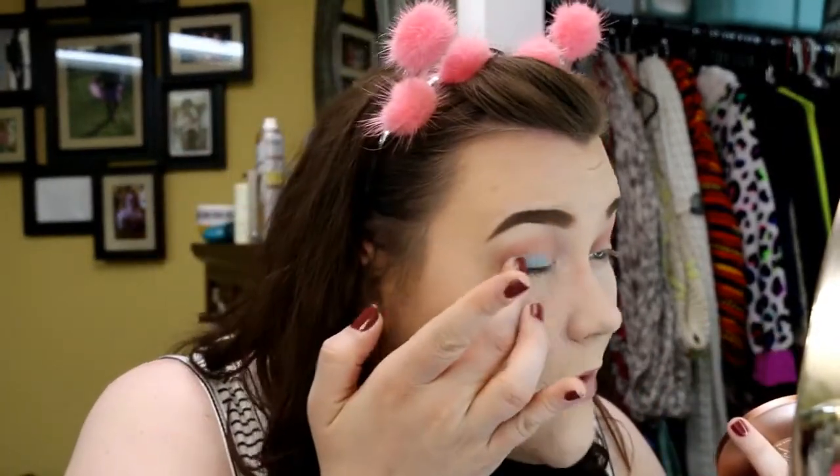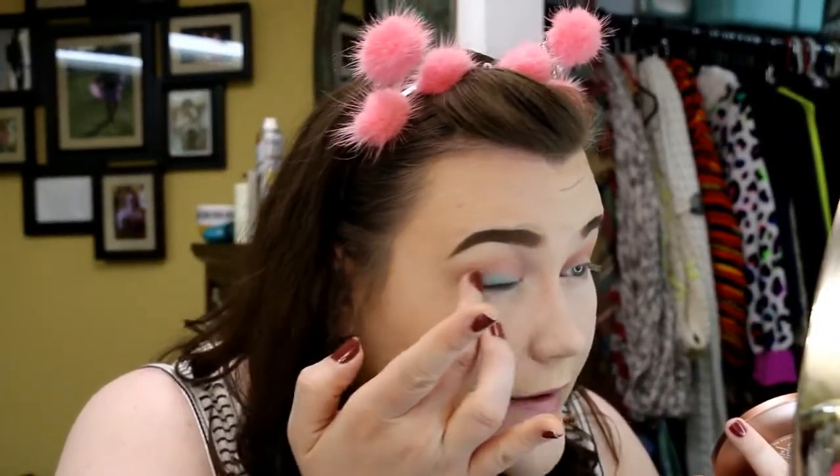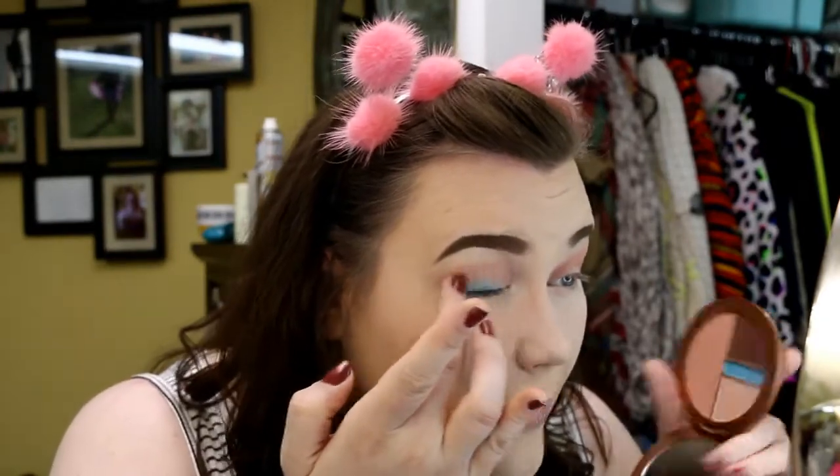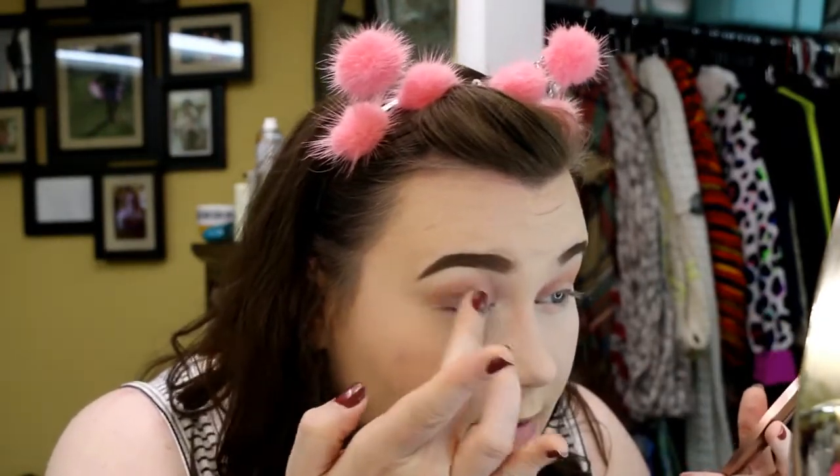Yeah, I think this is one of those that definitely goes on best with a finger, because for some reason it's just not working. Maybe it's because they were going for a really light blue, I don't know. To me, it's a pretty dramatic color in the pan, so I don't think that was the case. Maybe they just had a flop of an eyeshadow, I don't know. But even going on with my finger, that blends in really easily.